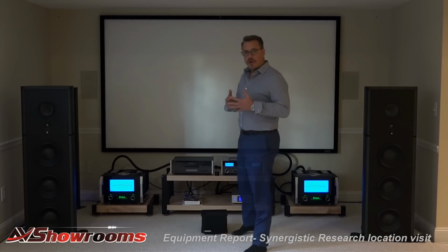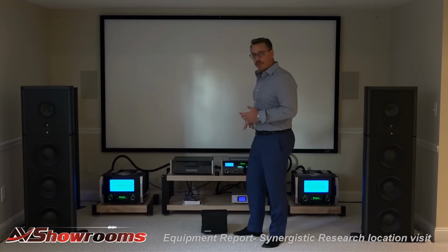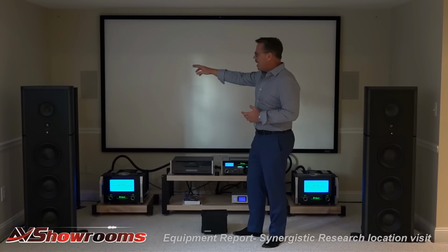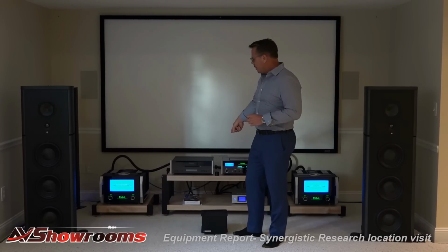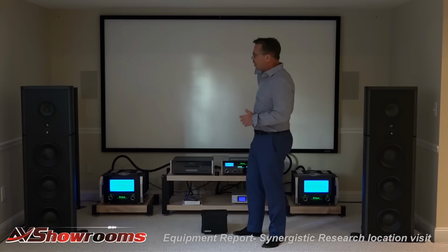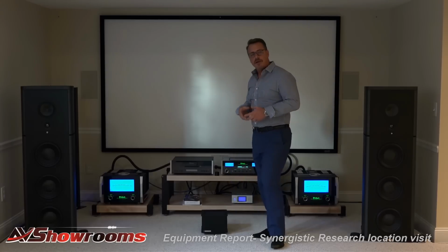Okay, with that track, all of the Synergistic Research technology was in the system. The Synergistic Research Atmosphere Level 3 power cords were on the amplifier. We even have a 25th anniversary power cord on the preamplifier. The Atmosphere XL4 acoustic field generator was turned on. The Atmosphere Red tuning module was in the system. HFTs are on the walls and the speakers, and a black box is in the room.